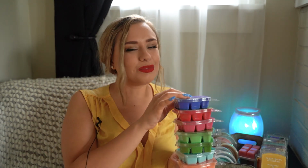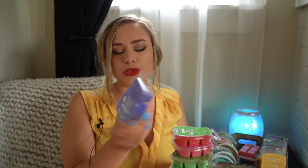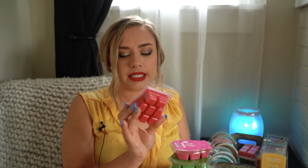All right, so a ton here from Scentsy, and we're just going to go through these really quick. I don't have the scent notes, but most of these I think you can still get your hands on, at least until the end of this month. This first one is Kukuian Coconut. A lot of people say that reminds them of the Boom Boom scent. This one is Watermelon Mint. This was sent to me from Natalie, so thank you very much, Natalie. That's very sweet of you.